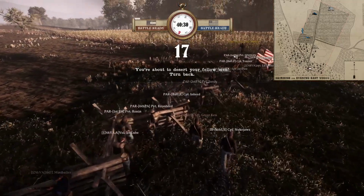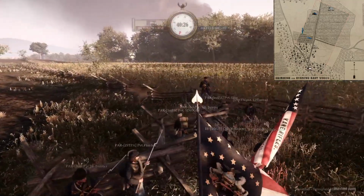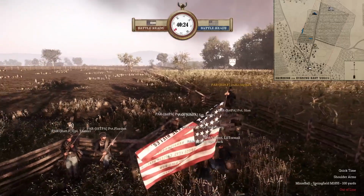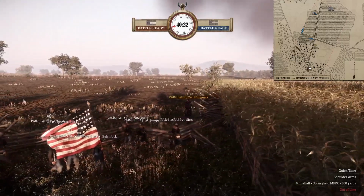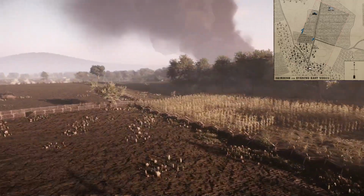You can see Union not really getting any real big hurry to go to the point of contention. It looks good. Actually, don't really feel a need. They got a good defensive position. They're hoping the Confederates will come out to attack them, but really, they don't really need to. The Confederates are on defense.